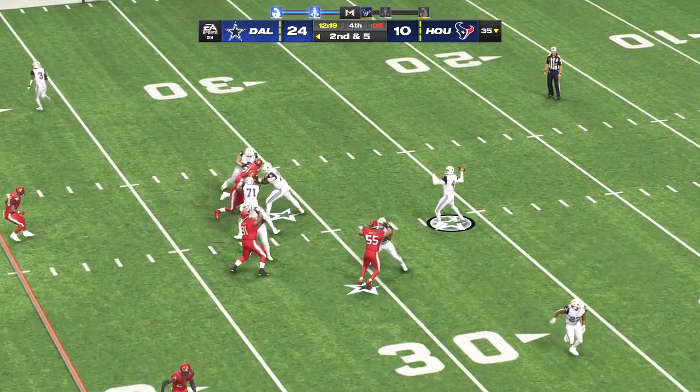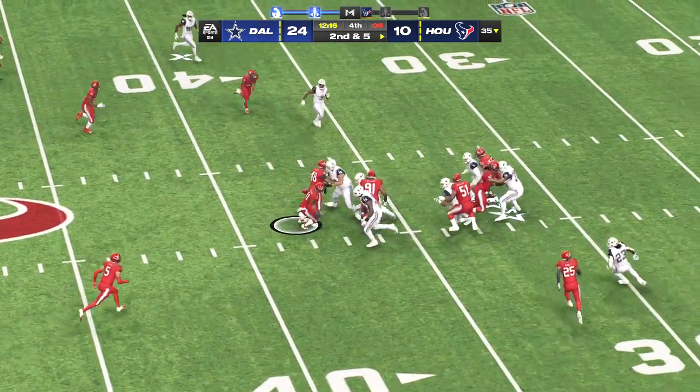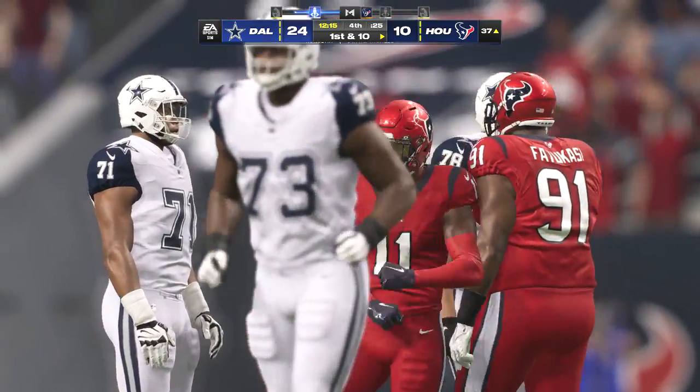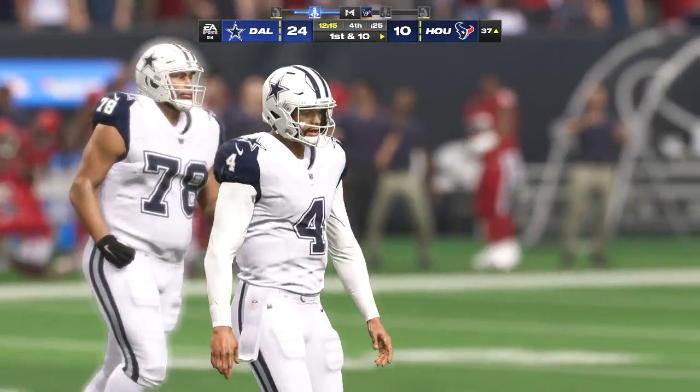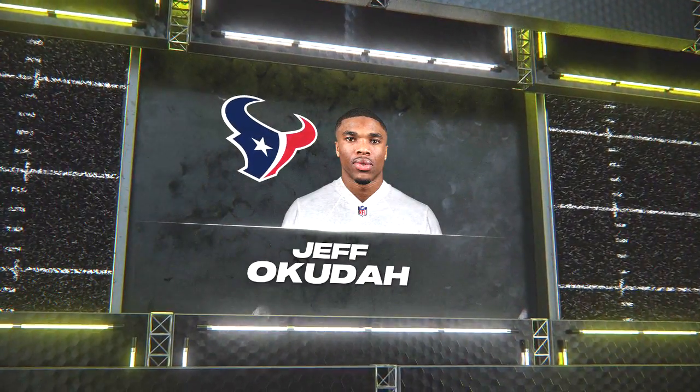To the air again, Prescott. And intercepted. Maybe the turning point they need. Picked by Jeff Okudah. And he's going to take this one back to the 37-yard line. That is the play they needed in a 2-score game here in the 4th quarter.